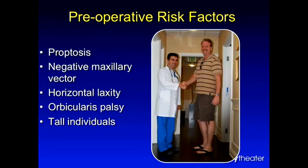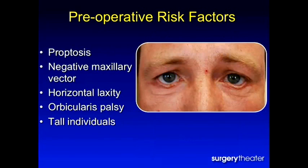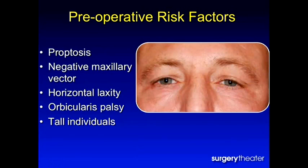Another thing that we've noticed is that tall individuals are at risk for having issues, because these people are walking around looking down constantly. This is a patient that we saw who was over 6'8", and he's looking around constantly at the world in a downward gaze. Postoperatively, he developed lower eyelid retraction, and as you see, the indentation here is because his eyeball is looking down constantly, and it's kind of pushing and leading to some of the problems that we see. So this is him after we did a revisional surgery on him. As you see, we addressed a lot of the complaints he had, and a lot of those things have been addressed by these procedures.